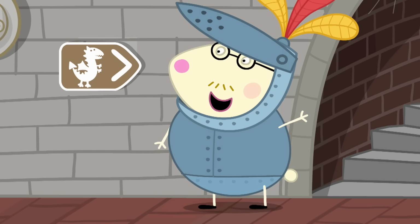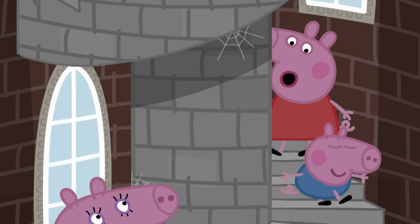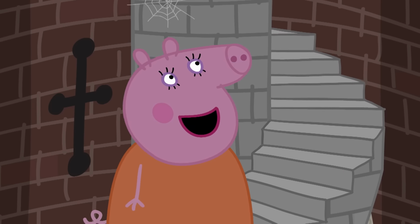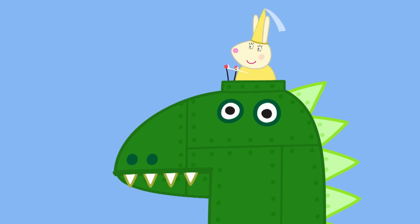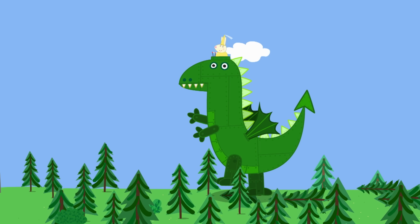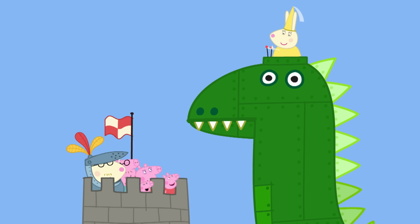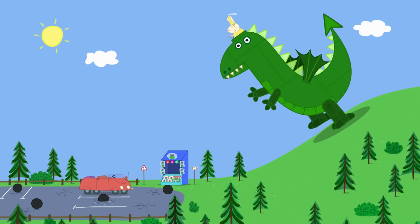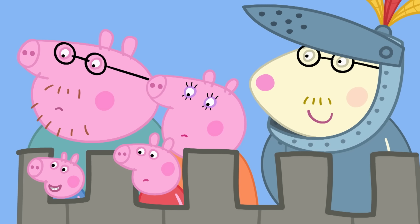And now it's time to meet the dragon. George, it won't be a real dragon. Dragons are just pretend. Yes, don't be sad if it's just Miss Rabbit holding a little glove puppet. Oh. Wow. Miss Rabbit is driving a huge robot dragon. Do you want to see it breathe fire? Yes, please. I'm just going to park it. It's heading for our car. Another reason we say cars are parked at owner's risk.